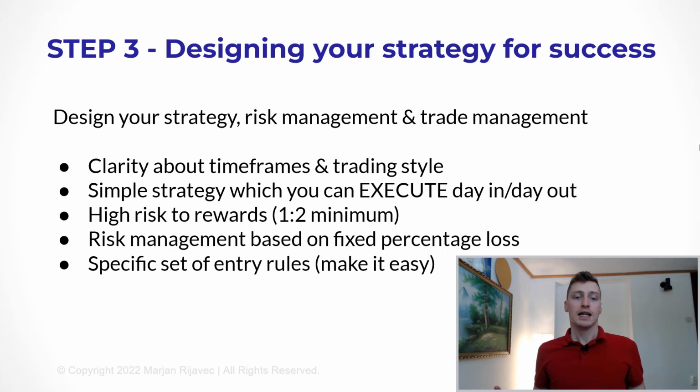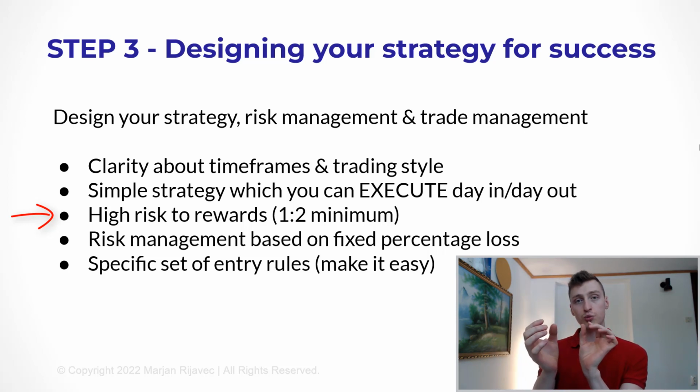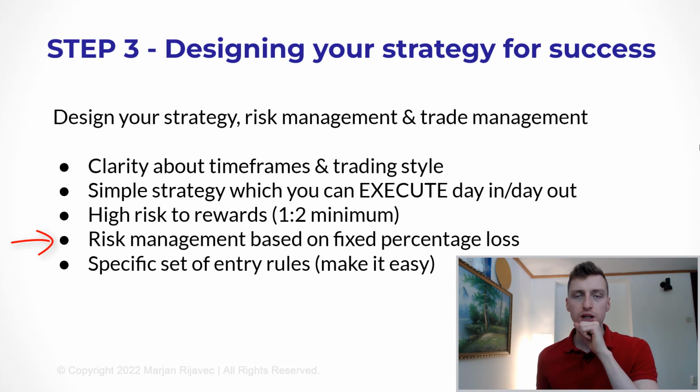Then the third aspect of designing your strategy for success to get to that million is to have a high risk to reward ratio. That means at least 1 to 2 minimum or more, ideally 1 to 2.5 or 1 to 3, depending on you. You also have to see your risk profile, to see what fits best to you. Don't be afraid to start with 1 to 2, and if you see that 7 trades out of 10 were winners, then I might go to 1 to 3. Experiment.